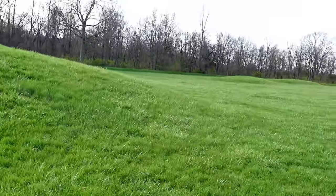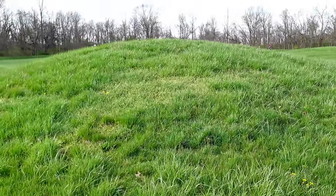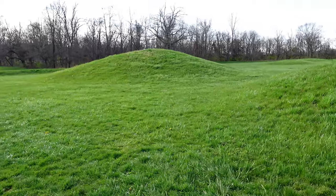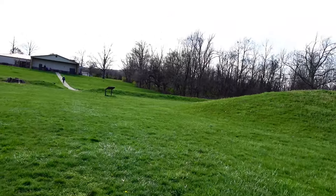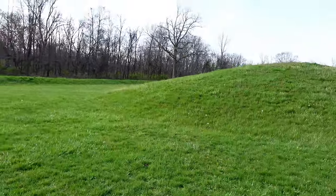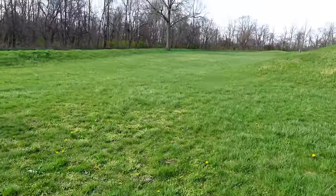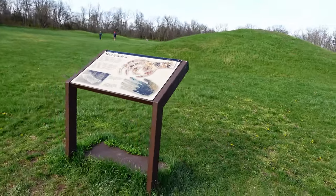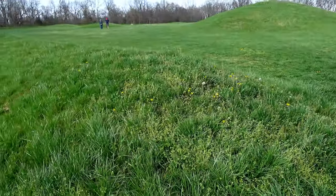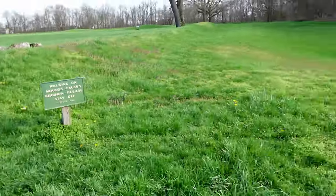And we're coming back up to the entrance where we started. Here's the first couple of mounds that we looked at. Here's a little view of the wall that goes all the way around. As you can see, there's our little warning sign back at the beginning.